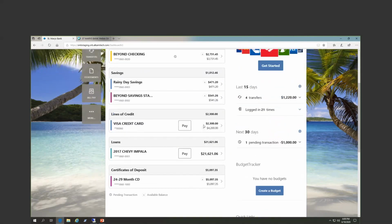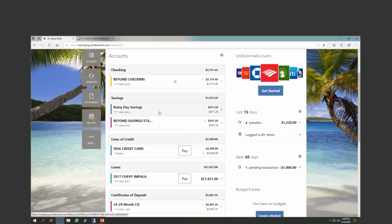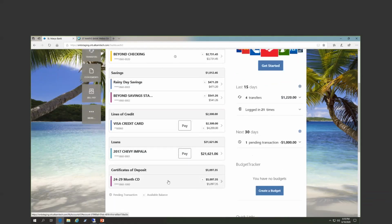All the accounts and loans that you are listed on will be displayed automatically in your online banking once you have confirmed your registration. Here we can see that it's categorized by what the member has. So for example, they have 2 savings products, so there is a combined balance of savings product types in this category. We can also see that they have a Visa credit card with us, where they're able to pop over and pay the loan from here, an auto loan with us, and a CD.